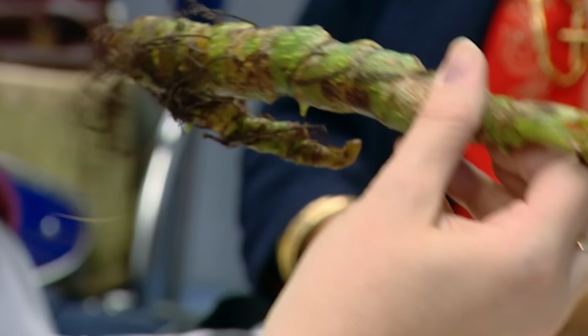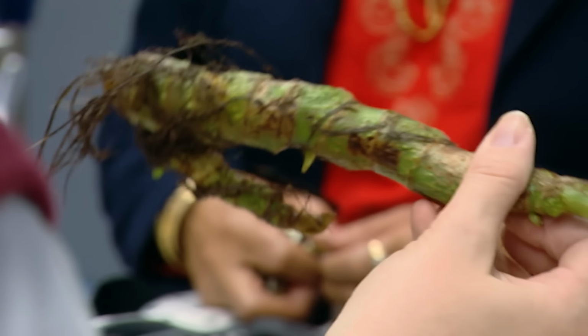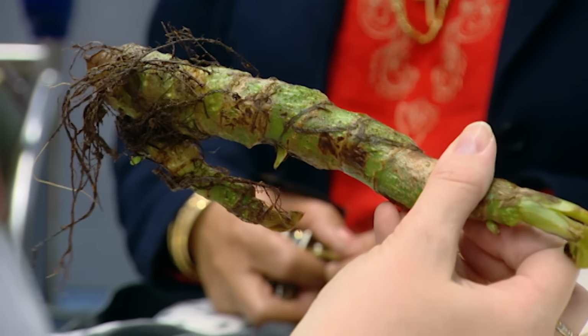The problem is we can't identify what the plant is, but looking at the plant, it's got soil attached to the root, and that means it could have a lot of fungal diseases, nematodes, which are mainly things like worms, which could cause root rot, and it could also introduce new viruses into Australia, which we don't have here. This is a very serious offense, okay?